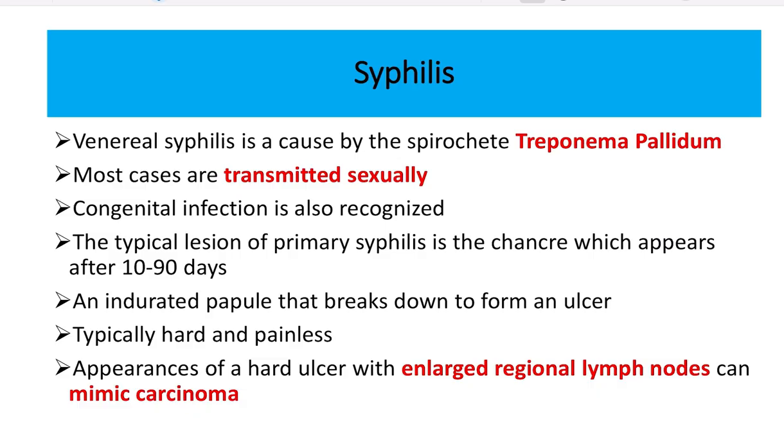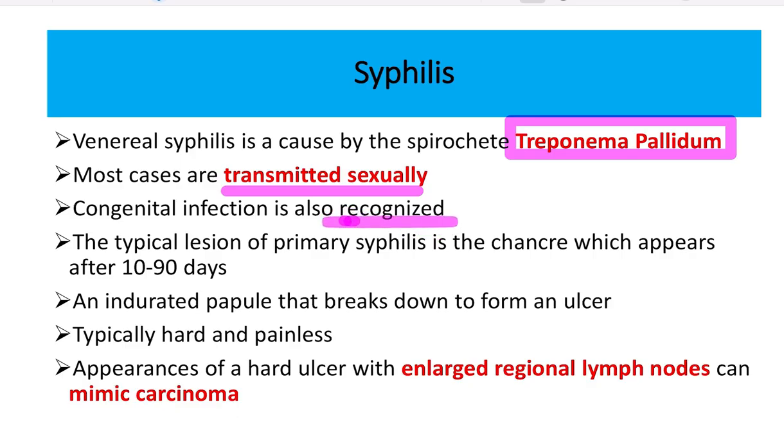Syphilis is usually caused by the bacterium Treponema pallidum, and it is sexually transmitted. That means it is transmitted only by sexual intercourse. Congenital infection is also recognized, but it is comparatively rare compared with gonorrhea and other STDs. The typical lesion of primary syphilis is the chancre, which appears 10 to 90 days after infection, an indurated papule that breaks down to form an ulcer, and this ulcer is painless.